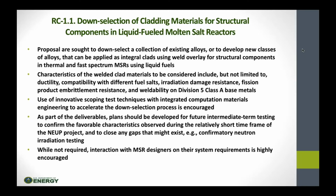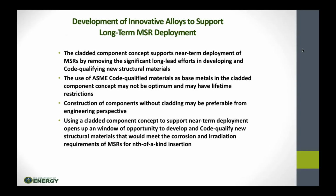All right, talk briefly about the second of these topic areas, RC1.2, which is the development of innovative alloys to support the long-term molten salt reactor development. We recognize that the clad component concept supports near-term deployment because it removes the significant long-lead efforts needed to code qualify new materials, but that it may not be optimum and may have lifetime restrictions. Moreover, construction of components without cladding may very well be preferable from an engineering perspective.